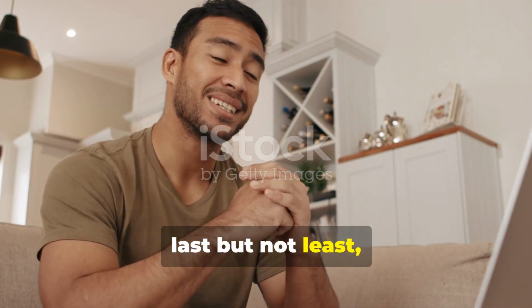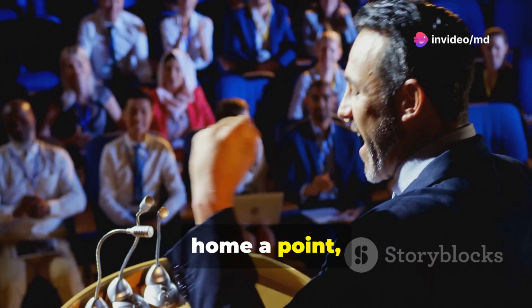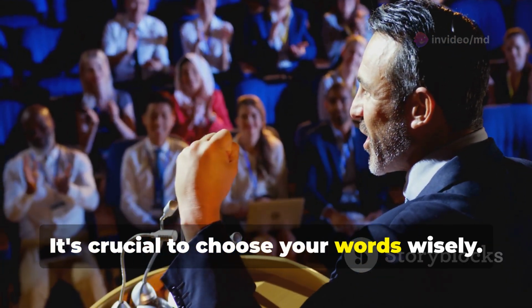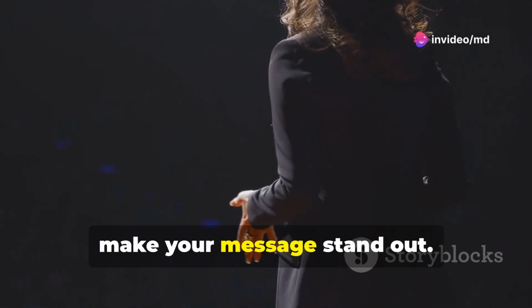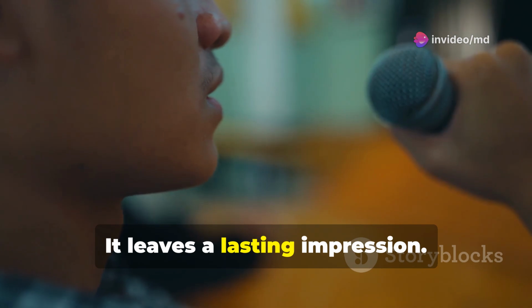Okay, last but not least, let's talk about emphasis. You know, when you really want to drive home a point, to make it clear that something is a big deal, it's crucial to choose your words wisely. Instead of just saying important, try this on for size, of great significance. This phrase carries more weight and can make your message stand out. It's like dropping the mic of vocabulary, people. It leaves a lasting impression.